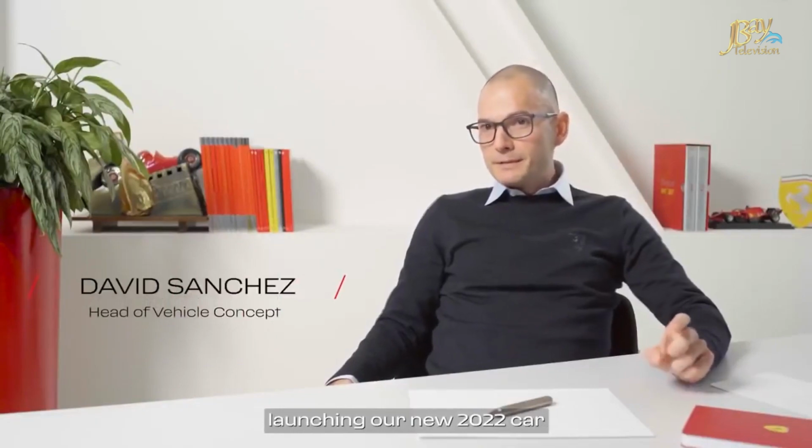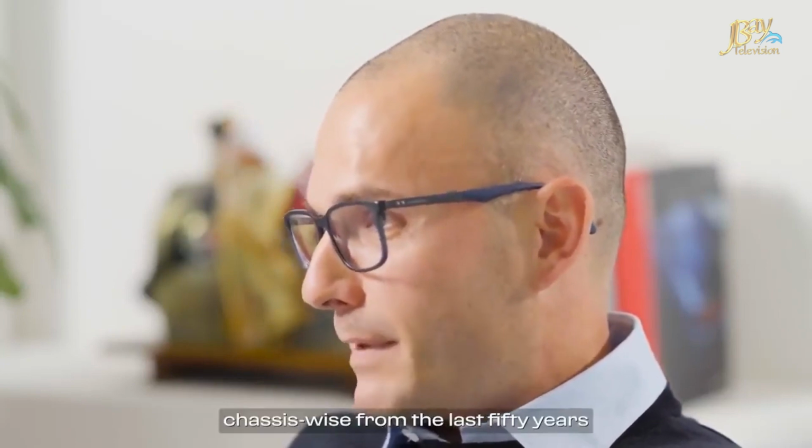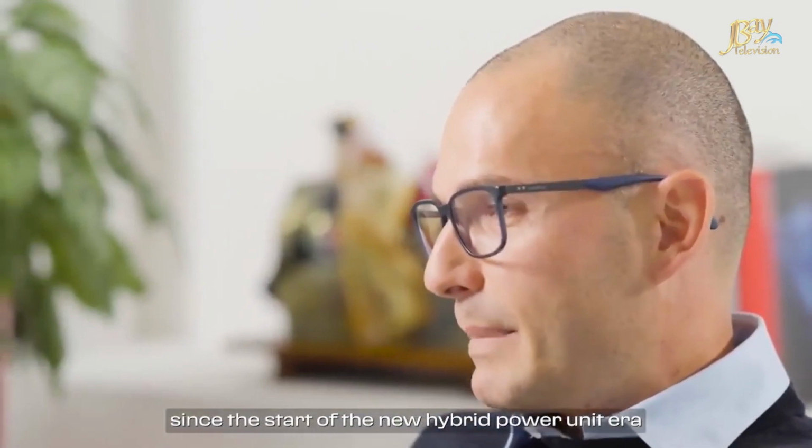So we're a few weeks away from launching our new 2022 car, probably the biggest regulation changes chassis-wise from the last 50 years. And before we do so, we can stop for a second and have a look back on how the regulations evolved since the start of the new hybrid power unit era, basically from 2014 to 2021.